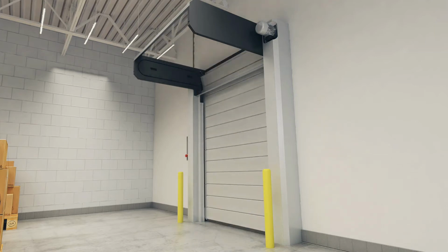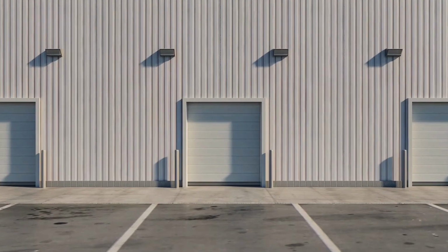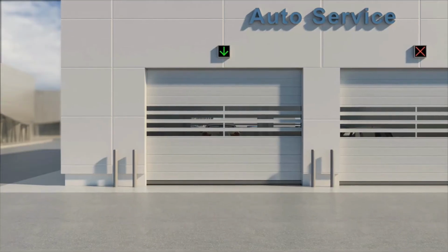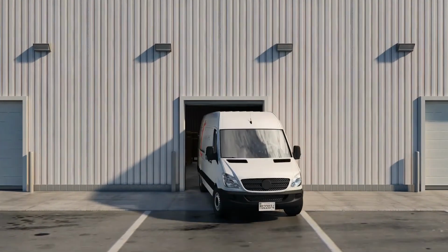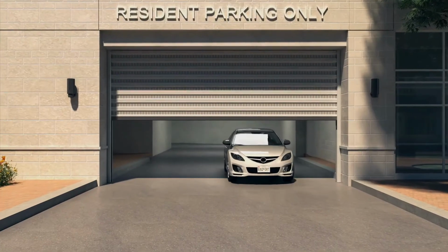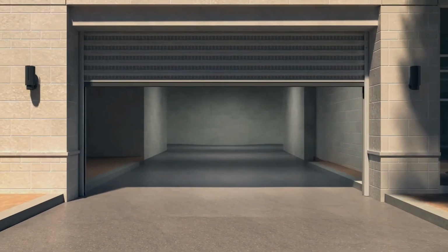The Ulti spiral door comes in 3 different panel variations: solid with insulation, ventilated to allow airflow, and clear vision panels. The solid insulated panel fits most settings, while the ventilated option is commonly installed in applications such as parking areas that need both security and good ventilation.